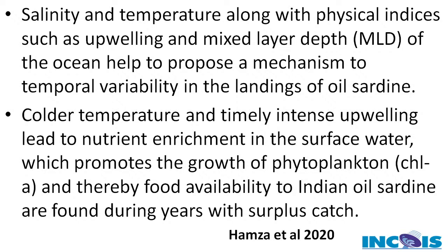Surplus means here actually the average, the long-term average of sardine in the particular area, that was calculated. So once this is calculated, above 20%, what is the mean from that? Actually, if any year landings are above 20%, that year will be considered as a surplus year, surplus catch. So again the reverse is happening in the case of deficit years. So from the mean, a 25% reduction in catch or landing will be pointed out as a deficit year.